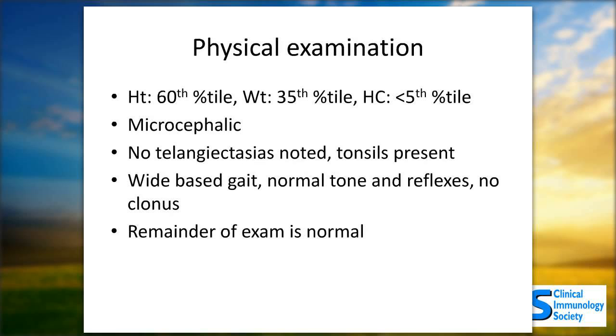Physical exam revealed a boy with height in the 60th percentile, weight in the 35th percentile, and head circumference at less than the 5th percentile. He had no lymphadenopathy and no organomegaly. His neurologic exam revealed a wide-based, unsteady gait.